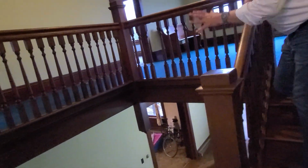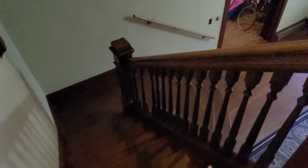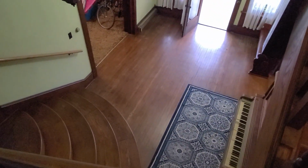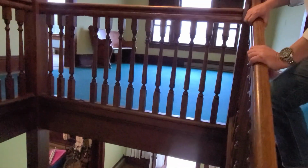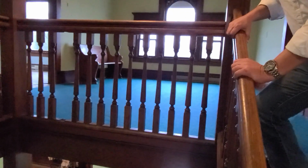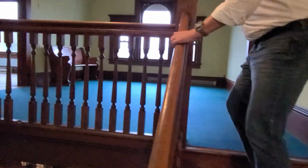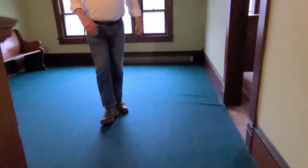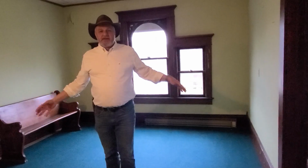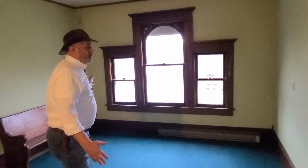Wow. Again, here we are looking down into that wonderful entrance hall space. Gosh, I love this. Fabulous. Showplace. And this foyer, what a large size foyer. You know, these upstairs halls, I've never seen such a wide upstairs hall. I mean, this is its own separate room almost, practically.